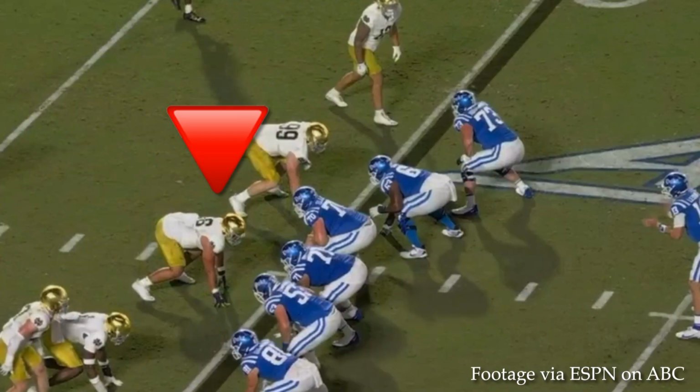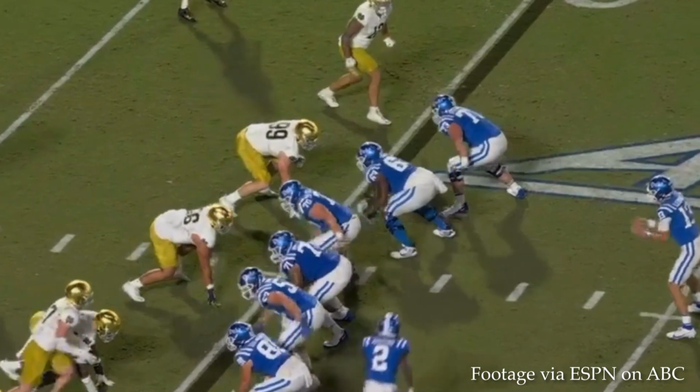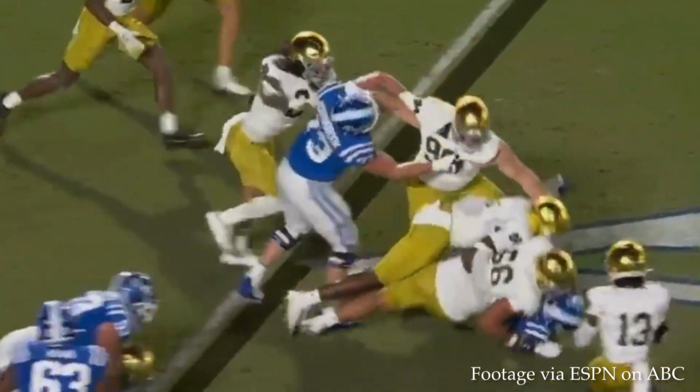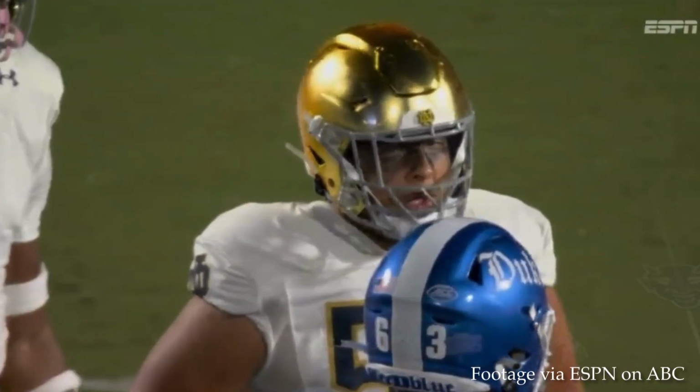So that was an outstanding play on Cross's part. I'll have another look at that here. As you can see, as the center slides to his left, Cross very quick through that gap. A veteran play from Cross there.